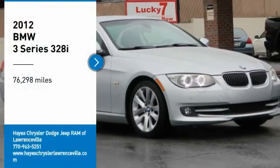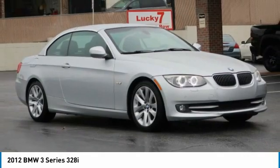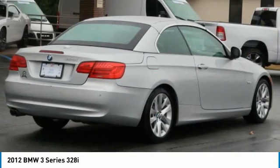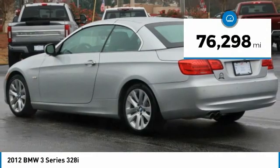We are pleased to show you the 2012 3 Series. Proof that all good things come in threes. The BMW 3 Series has a well-deserved reputation for packing outstanding driving dynamics and excellent quality. This vehicle has less than 80,000 miles.